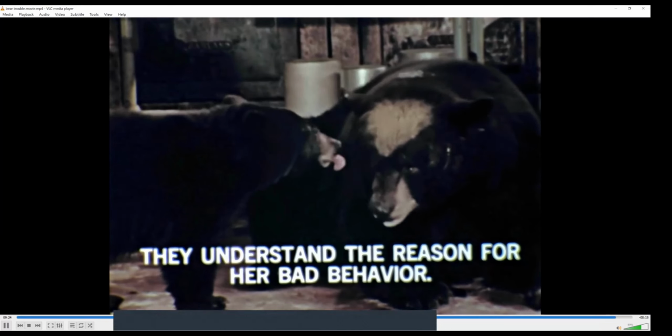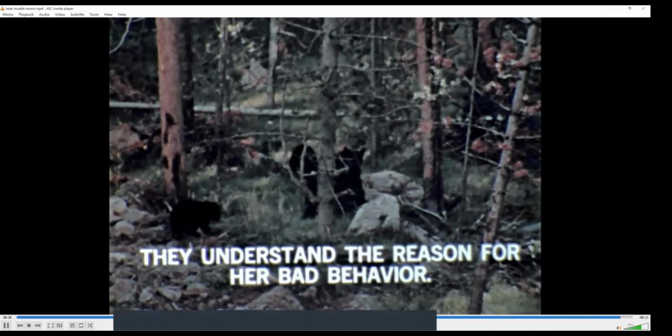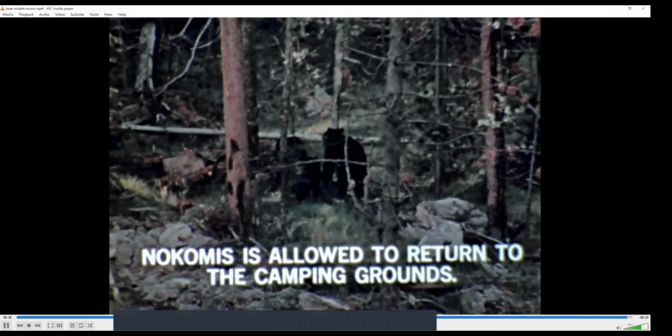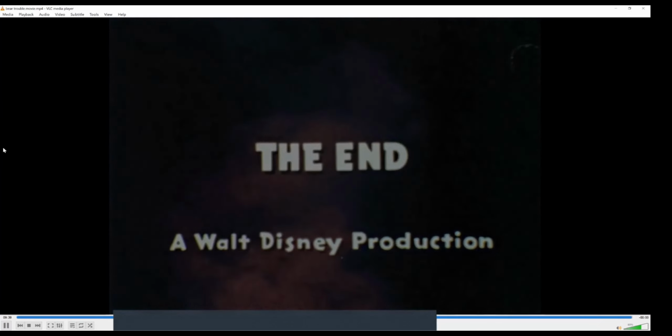Oh, that ain't honey. That film reversal trick they just did was something they did a lot in these nature films. And off they go back into the wilderness. So I've got a bunch of others of this particular ilk and time, and won't do all of them now. But let's jump into some Disneyland.